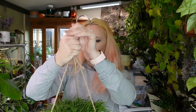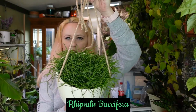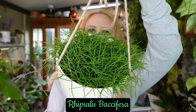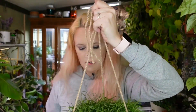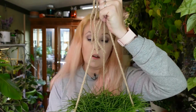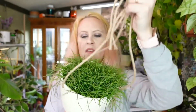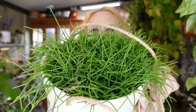Okay, and I can't remember when I got this one. I haven't had it long. It just says hanging basket. But this is Mistletoe Cactus, some kind of Rhipsalis. I have to look up the name and I will put it on the screen. But I haven't watered this since I got it either. Maybe I should do that. Once again, it was very wet, so I've kind of just been letting it dry out a bit. But it just looks so dainty and grassy and unusual.